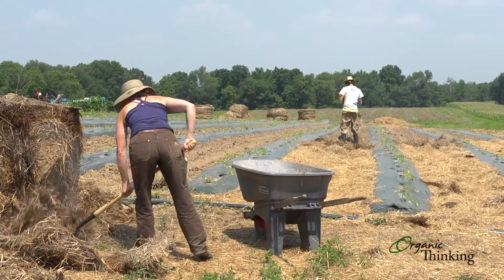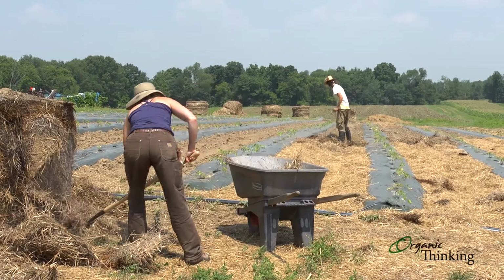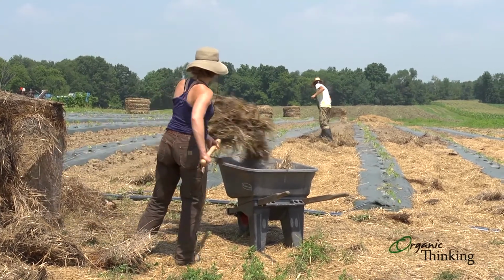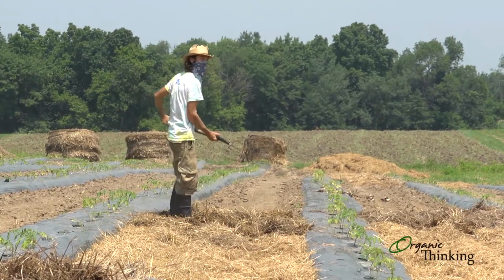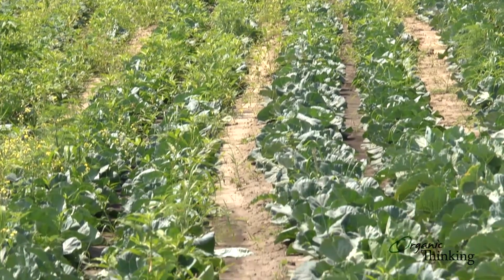So our parents sold the dairy cows about 3 years ago, and a lot of land opened up for production that was formerly growing feed for dairy animals. But this farm, as I mentioned earlier, has been managed organically for over 30 years.